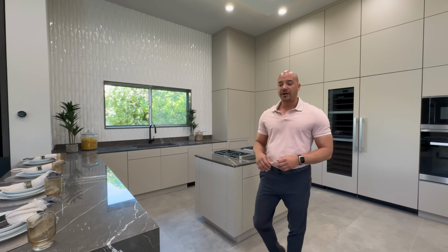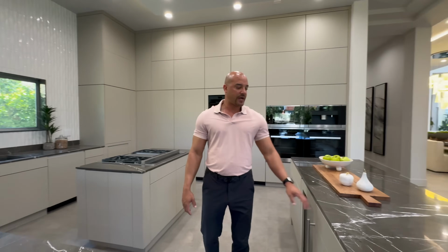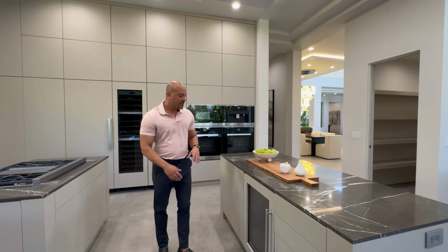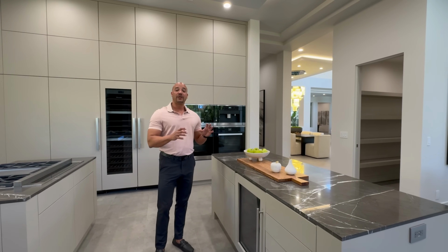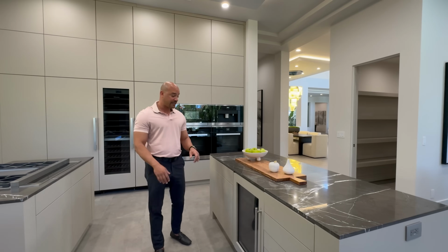Very nice, very modern. So over here, we have the waterfall return, but we're gonna focus on this island right now. Same quartzite counter surface. We have refrigeration, but what I love are these cabinets. You actually cannot buy these cabinets because these are fully custom, and the owner of the home actually has his own cabinet fabricator, so everything is completely and utterly done, completely custom.